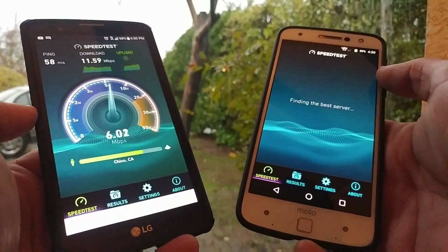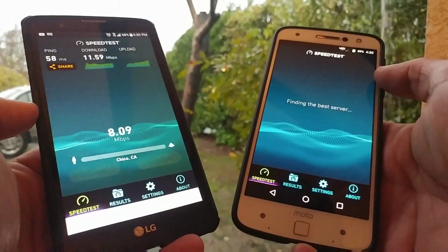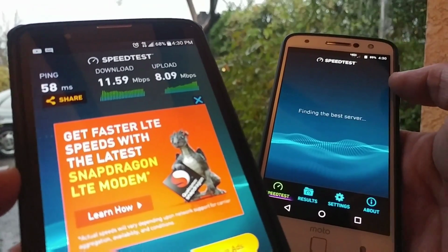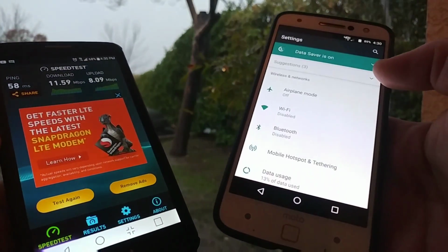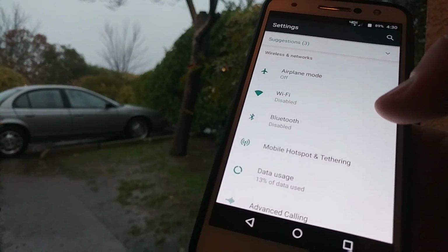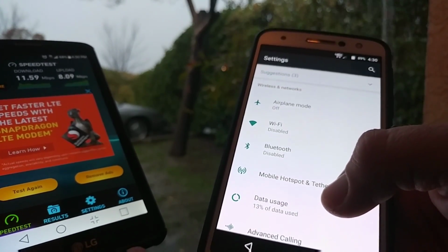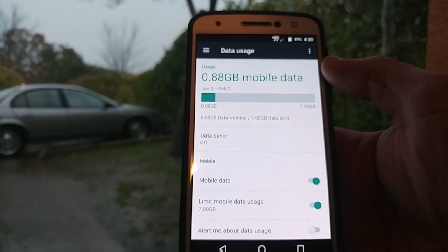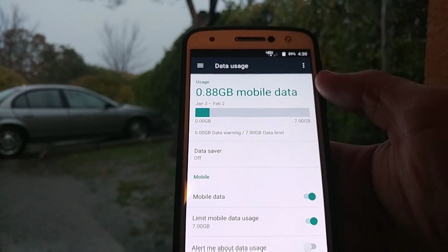And again, I'm not too sure what's going on with the Moto Z here. It's still struggling to find the best server. So this is twice I've run the Metro PCS device outdoors. Let me go ahead and show you here that I am not out of data. The data usage, I've only used 13% of my data. Okay, 13%. Let me go ahead and click on that, and you're going to see mobile data is enabled, and I've only used 0.88 gigabytes out of 7 gigabytes. So I don't know what's going on here.